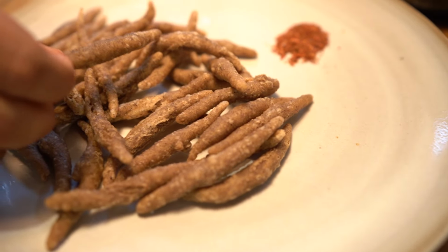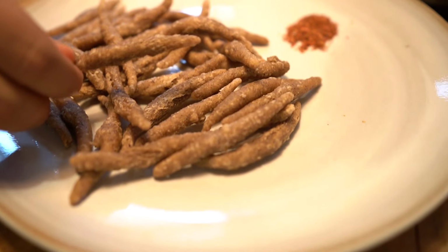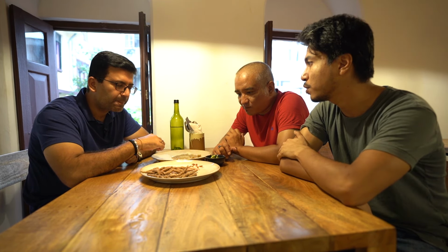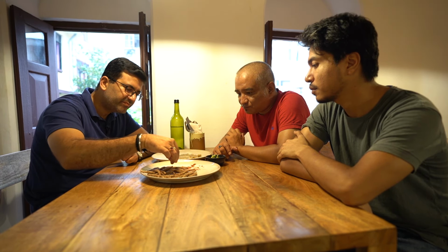Now this one is the fried buckwheat. This pepper, timur, is indigenous to Nepal? Yeah, this variety is very indigenous to Nepal. Grown in the mid hills. It's quite lemony, citrusy in taste. That's the basic difference between the Sichuan pepper and the Nepali timur. It's really good. It's so flavorful.